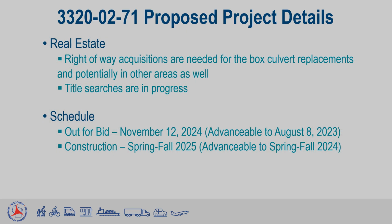To achieve these goals, some real estate or right-of-way will need to be acquired, especially around the box culverts being replaced. The new limits will be determined and the affected parties contacted in the coming design months.